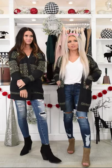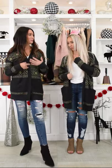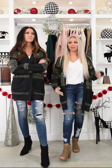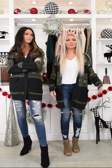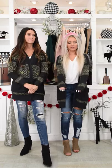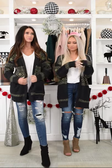It does have pockets. This reminds me of a Christmas sweater, and I really like it. This would be so cute to wear. I was supposed to wear the red boots with it, so it would be more Christmassy. It's really, really warm and cozy. I like that it's not full length, not duster length, but it's not cropped either. It's got really good sleeve length too, so you can get all bundled up in them, or you can roll them, obviously.